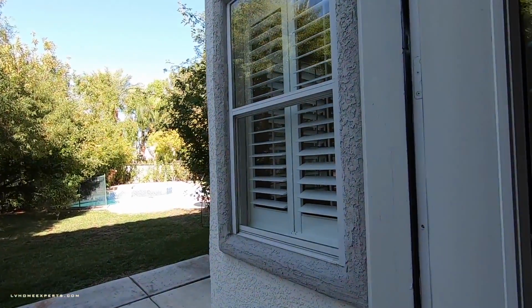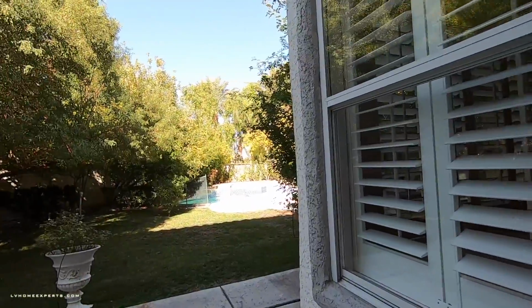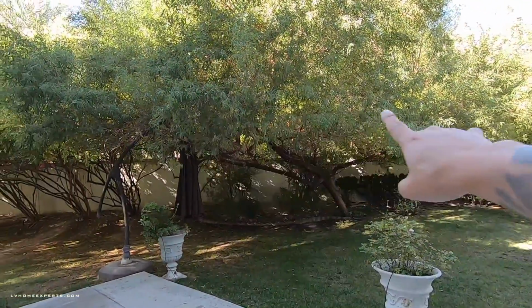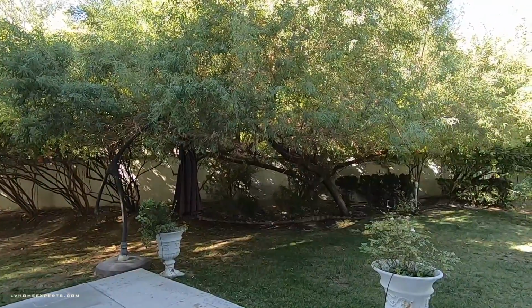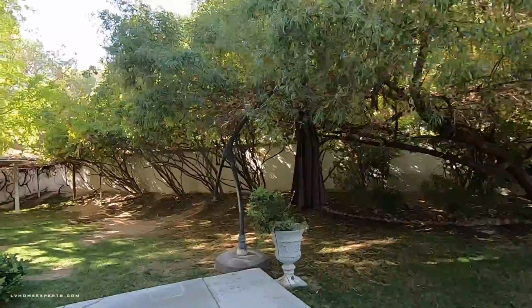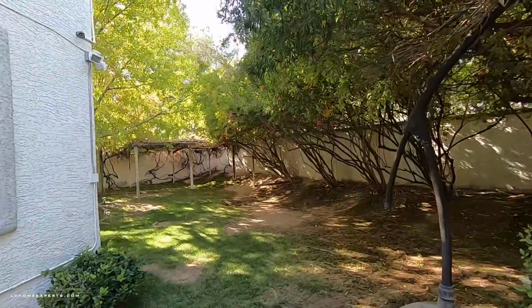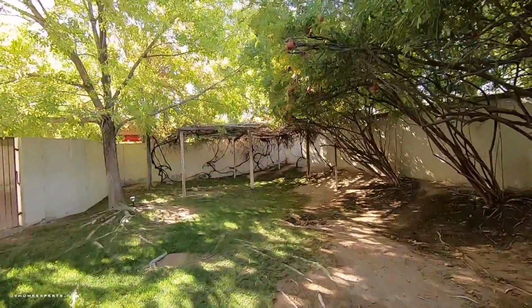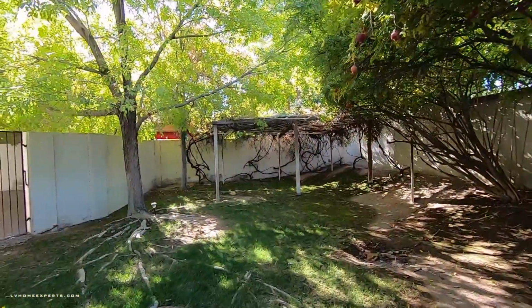Now, you're hearing that, right? Green Valley Parkway is right here. This is the road, so it butts up. Now the lot size on here is 11,761 square feet.